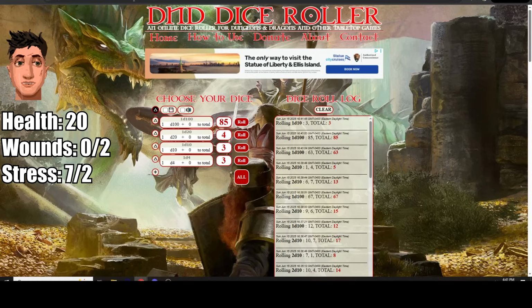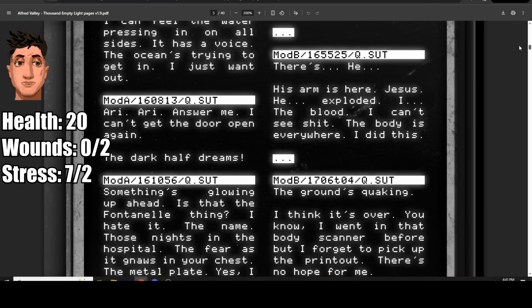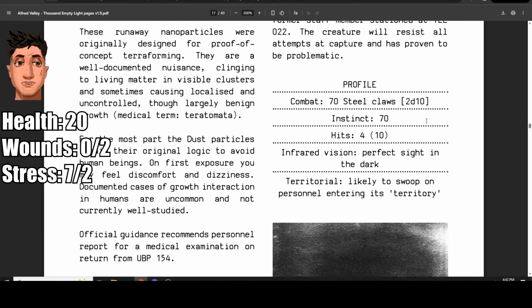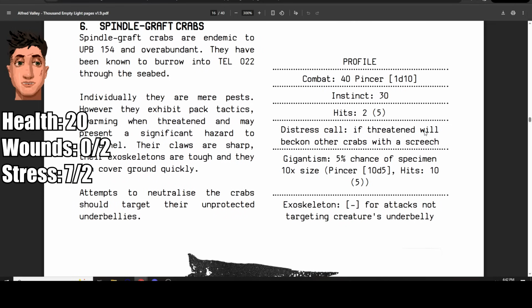So the crab now has 3 damage, and back up to where the crab was listed. I should have written it down, but I didn't. Ah, here we are. Alright, so the giant crab. Giant crab. 40. Combat. 10d5. Jeez. It's got 10 hits and 5 wounds. So he's now down to 7 health.